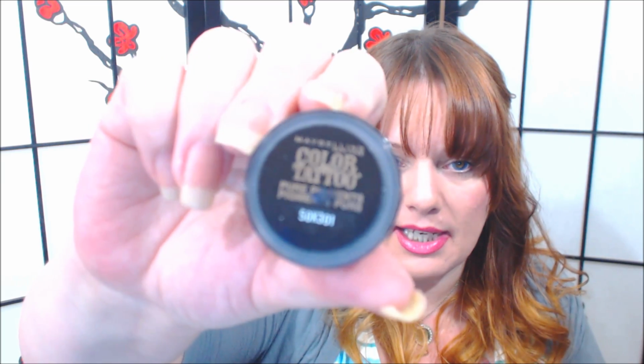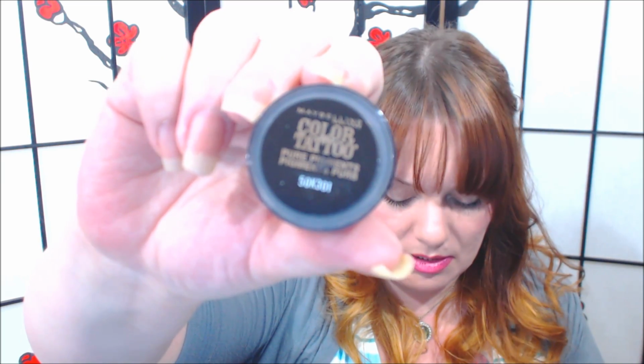And I had picked this up too, but this was actually a mistake. Color Tattoo Pure Pigments. This was another thing that I had picked up at Target. I don't know why. Maybe I should have tried reading, but I was under the impression that it was more like a gel liner type thing or an eyeshadow base, because the rest of them were that it was in there with. But it's actually a pigment.